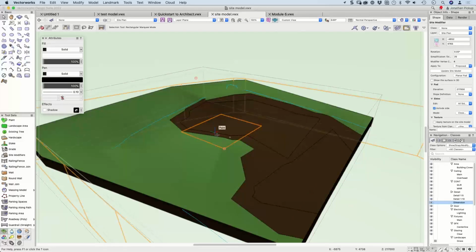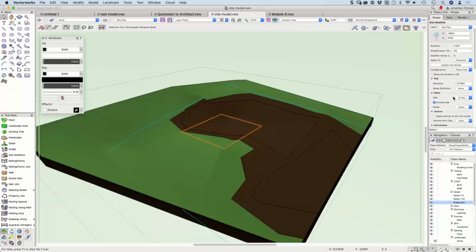So it's lifted the grass up. This is my topsoil underneath, and this is cutting through my other soil. But one of the other things I can do is play with the edges. So I'm going to choose a single edge, that edge, and I'm going to make that edge a retaining edge.